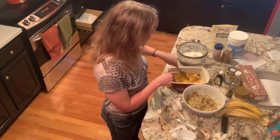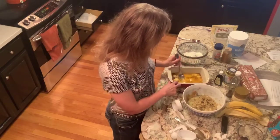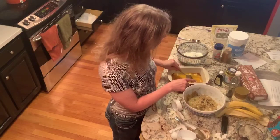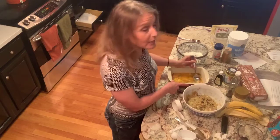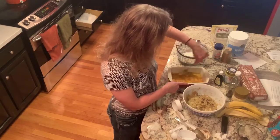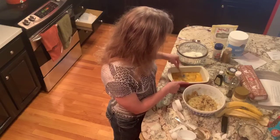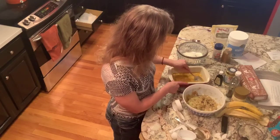So I'll just review again. There's these 4 eggs in here. The pasture-raised, organic, and cage-free eggs. That's my favorite kind. This brand I have here is Vital Farms, but you can certainly look around for other brands that have those 3 characteristics. They are grass-fed, organic, and pasture-raised, and cage-free. So 4 eggs, 1 tablespoon of maple syrup, 2 teaspoons of vanilla extract, that 1/4 cup of solid ghee, and then I just melted 2 tablespoons of ghee also. So I'm gonna have some melted ghee in here as well.